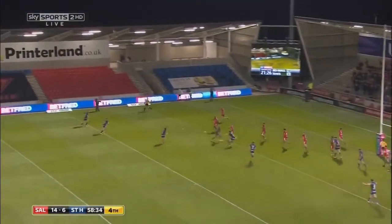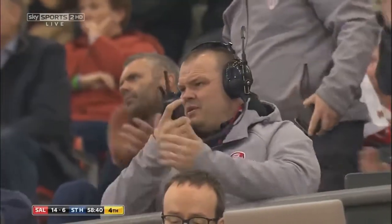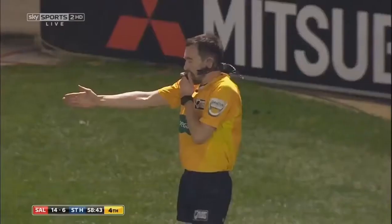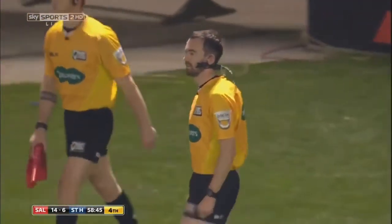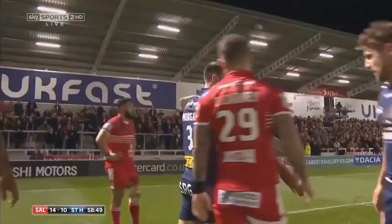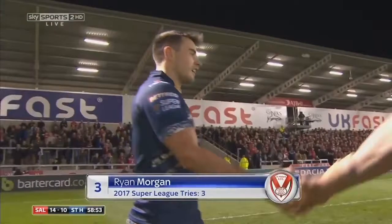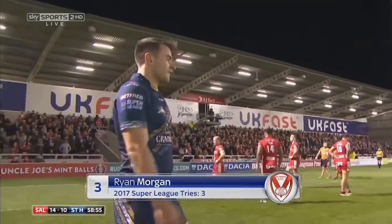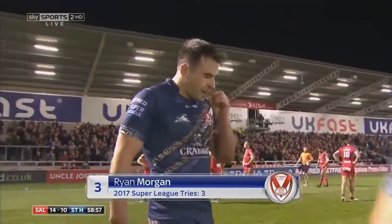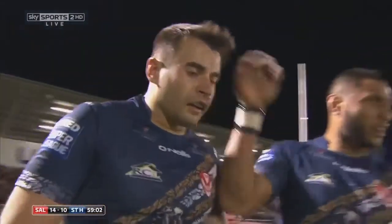Roby again, bullets the pass to Smith. He does likewise to Lomax. Wide this time to Morgan. He won't be stopped this time. And Morgan's over in the corner. Ryan Morgan, a try against the Catalans Dragons 2 weeks ago. The man who came to St Helens via the NRL with Melbourne and Parramatta on a 3-year deal has just recorded his 3rd try of the season, and Saints are back in this contest with a vengeance.